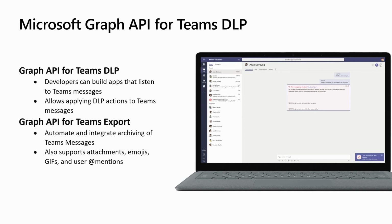Now shifting to a little bit more on the developer side, but again, it's extremely exciting and important for folks to get to understand the Graph APIs for Microsoft Teams. A little while ago, we announced a public preview for one of the Graph APIs for Teams data loss prevention and helping with Teams messages. Today, we're very excited to announce two Graph APIs: one that will be going to general availability, the Teams DLP API, and the Graph API for Teams export that will be in public preview.